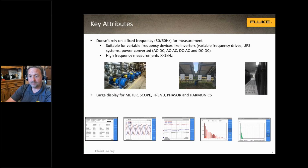The key features, again, comparably to the other power quality tools that we make, would be that you don't have to rely on 50 and 60 hertz only. So this tool can be used on inverters, variable frequency drives, UPS systems, any type of power conversion application, and can make much higher frequencies, over 1 kilohertz. And then there are some examples here of the displays that you would see directly on the meter itself. So, a very large, easy to read display, very well backlit, so very easy to see.